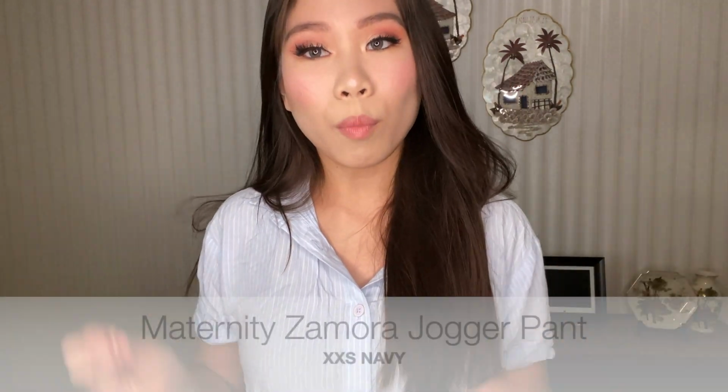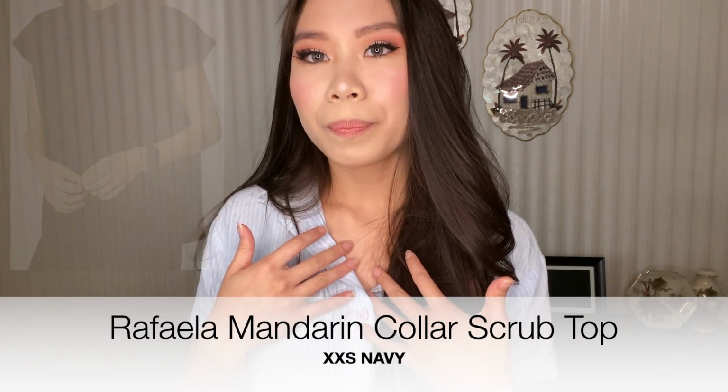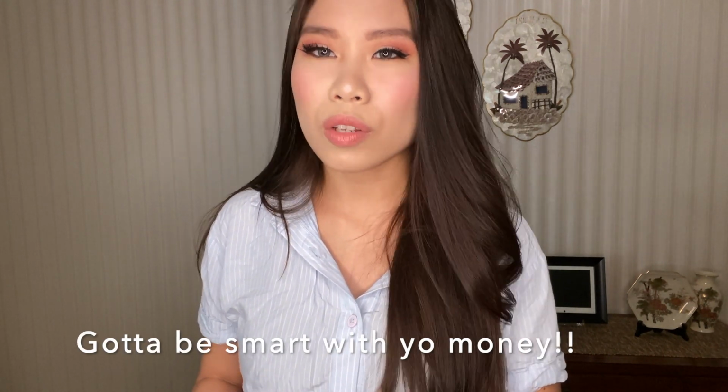I bought the Zamora maternity jogger pants in extra small navy. They did have maternity tops available, but I didn't want that. I wanted the Rafaela mandarin collar top. It's loose anyways, and it's very versatile, and I could wear it even when I'm not pregnant. So I decided to go with that one.